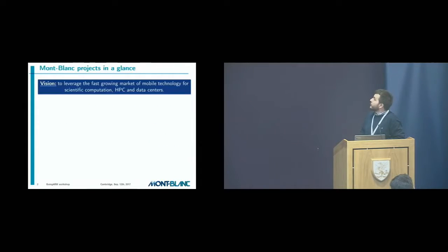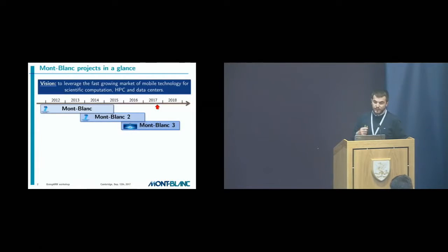So, of course, I have the usual introduction about the project for those in the room that don't know about Mont-Blanc. The idea is to leverage the fast-growing market of mobile technology for scientific computation in high-performance computing in data centers. So this is our timeline. We started long time ago in 2011 with the first phase of Mont-Blanc. Then we got Mont-Blanc 2 and Mont-Blanc 3.